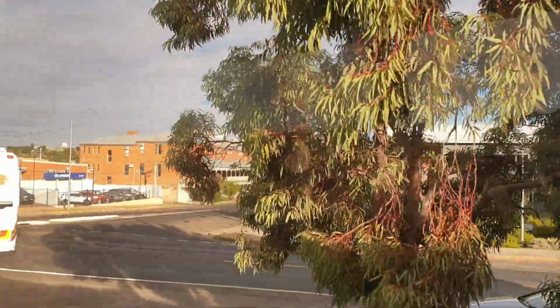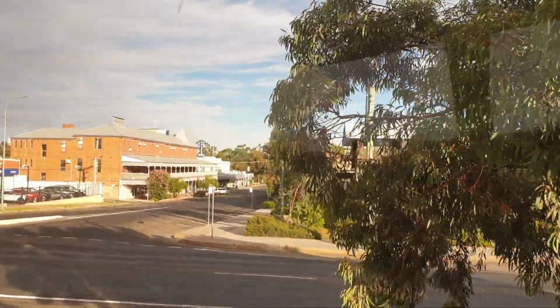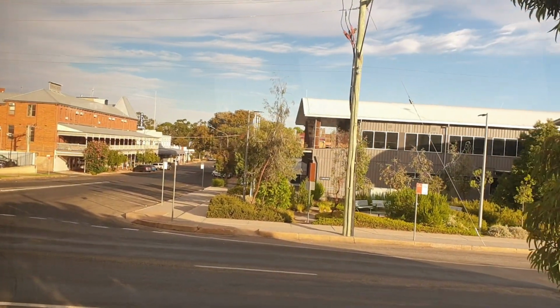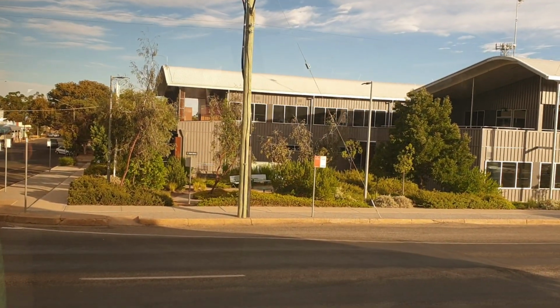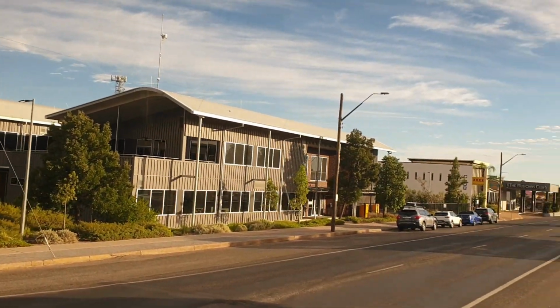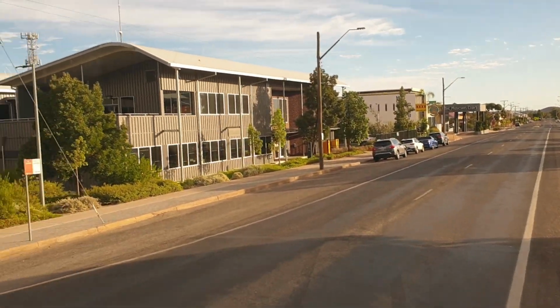Just got to work our way into this peak hour traffic, so just be a bit patient with me. It's a famous Palace Hotel. Oh, there we go, there's a bit of a gap. I don't know why they don't put lights in there.